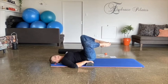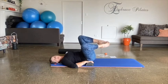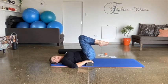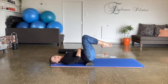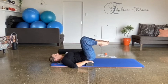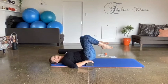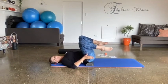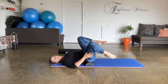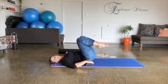You could keep the feet together, but let one knee fall out. Let the other knee fall out. Just see how that feels. If that's okay, you could do both knees together. So again, low abs working nicely. You could let your right knee fall to the side and you could just do knee circles. So you're really getting into your sacroiliac joint when you do this. You could support the leg if you need to. And then do the other side.